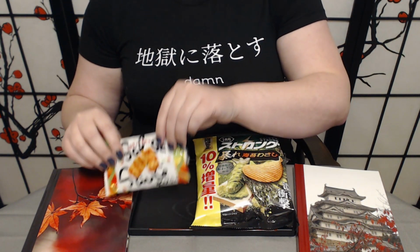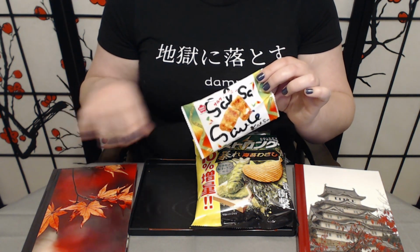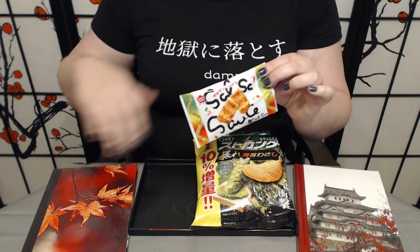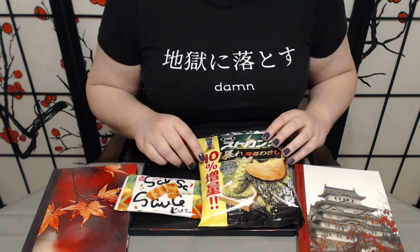Gochiso-sama. So to recap, we tried the salsa sauce katsu bites, which were pretty good. The texture wasn't necessarily my favorite because it's soft and crispy, and the soft aspect just kind of messes with me a bit. The flavor changes after you've eaten it. It starts more like barbecue sauce. You get kind of an A1 flavor, or at least that's the best comparison I can come up with, and it goes more into a salsa realm with the spice really kicking in on the back end. Pretty good, but really hard to describe.